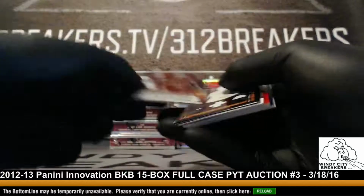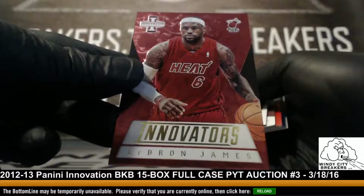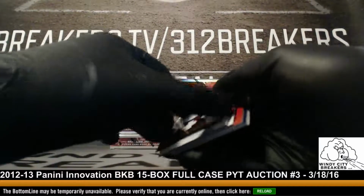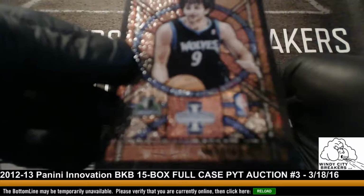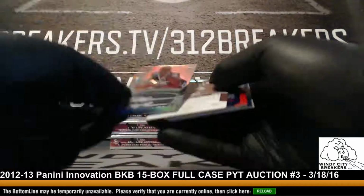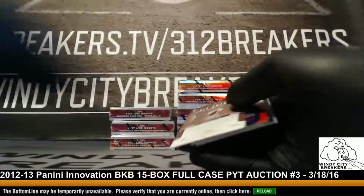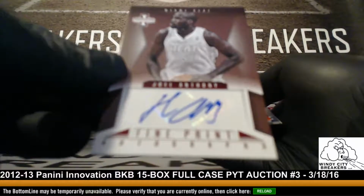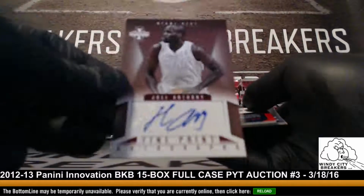And we have LeBron James, Innovators, Miami Heat. There you go. Clear my throat. Jeez. Stained Glass, Ricky Rubio. Very nice. Timberwolves. One of my favorite players, Rubio. Andrew Nicholson. Next up, Magic. Very nice, Magic. Next up, after that, we have Joel Anthony, Miami Heat. Come on, focus. There we go.